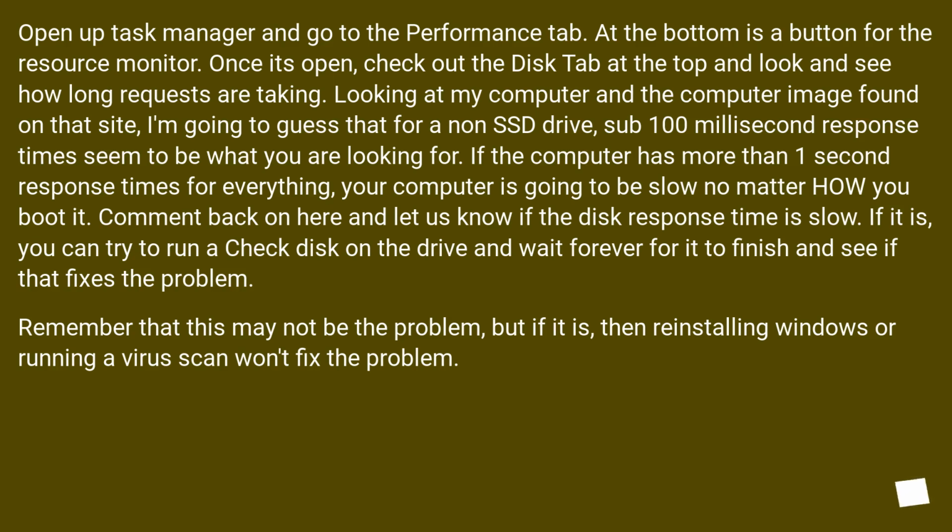If it is, you can try to run a check disk on the drive and wait forever for it to finish and see if that fixes the problem. Remember that this may not be the problem, but if it is, then reinstalling Windows or running a virus scan won't fix the problem.